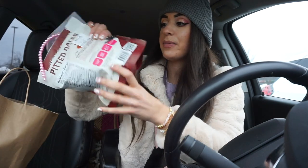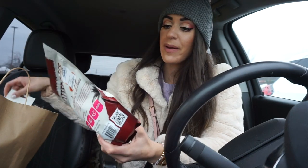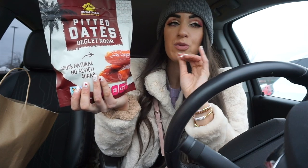So I picked up, got this from Dollar Tree, super cute pearl headband. I picked up some pitted dates. If you guys have never tried dates before, you must try them. They are so good. They're 100% natural. They have their own natural sugar.